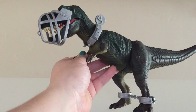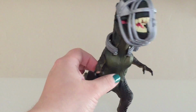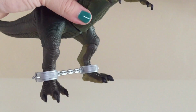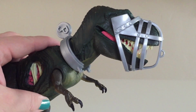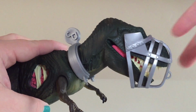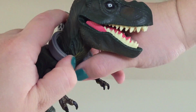And I'm really lucky to have been able to find it on eBay. I think I paid like $5 for it. So yeah, works like a charm. I don't display him with the capture gear on my shelf, but it is nice to have in case I want to show somebody, like show you guys right now how it works. So that's really cool. And just take it off. You just take it off the same way you put it on.